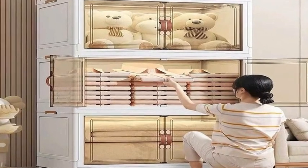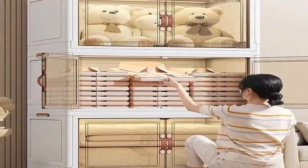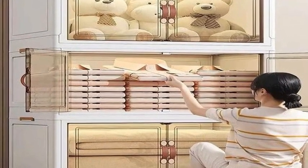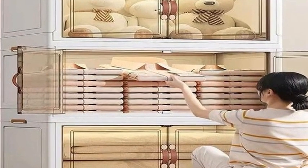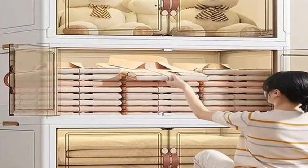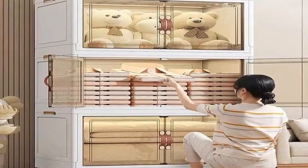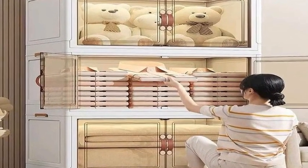And hey, here's the kicker, the price. Usually, something that looks and feels this good comes with a high price tag, but this one's super affordable. I was honestly surprised when I saw how budget-friendly it is, especially considering the quality. It's rare to find a product that checks all the boxes without emptying your wallet.